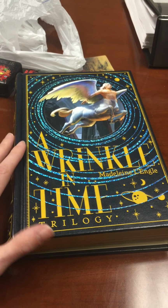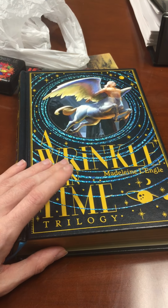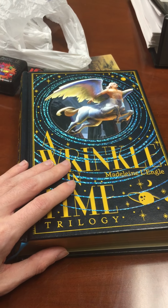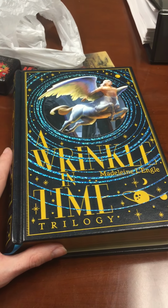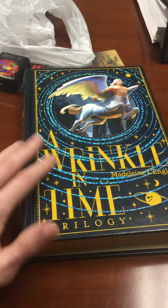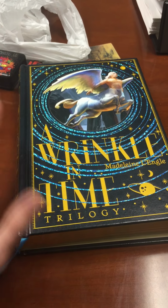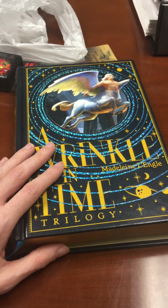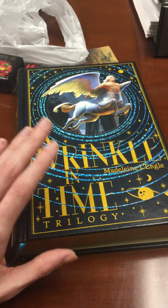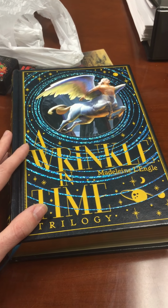Overall, A Wrinkle in Time is a great start to the first 3 books. I really would recommend it if you guys haven't read the first book in this series. It has some really cool science fiction and fantasy elements as they're traveling around the realms on different creatures, meeting different creatures. They meet Aunt Beast, and Aunt Beast is one of the cooler moments in these first 3 books. Let's talk a little about A Wind in the Door.